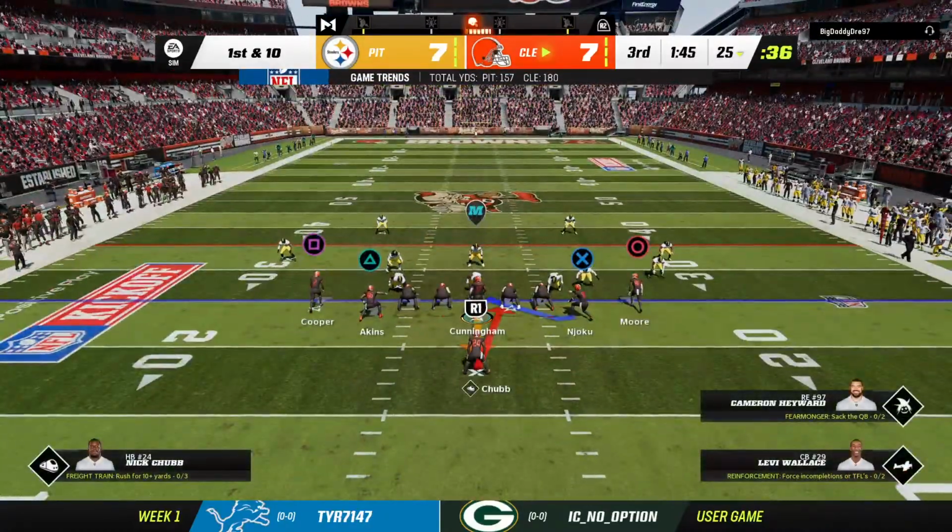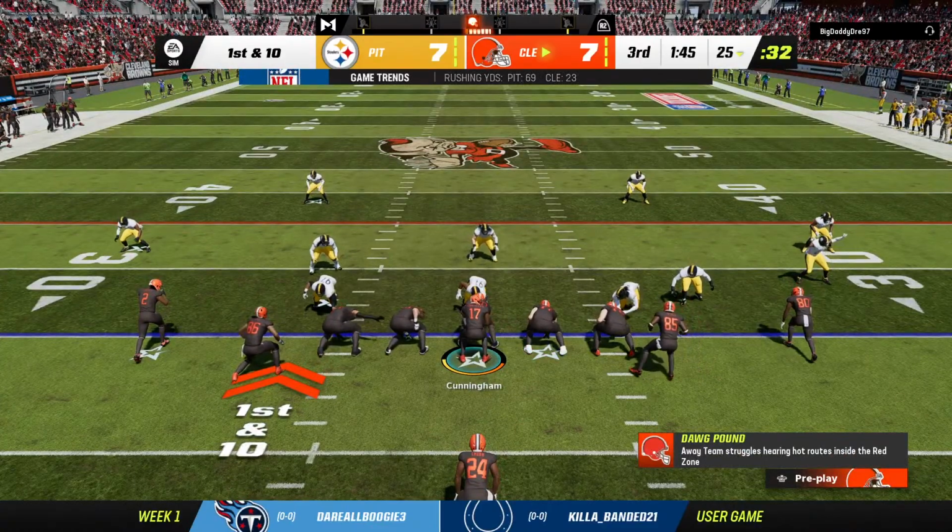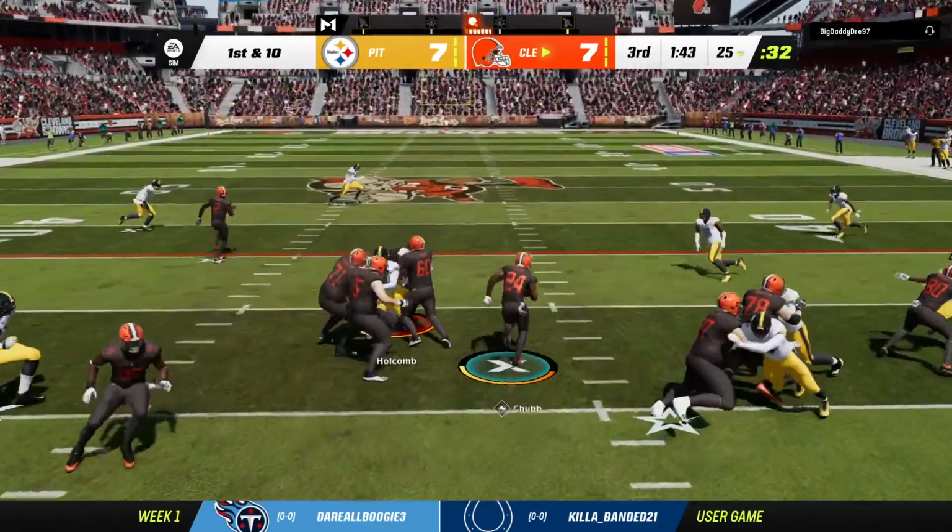The Browns drive about to get started. And their lead has evaporated in this third quarter. It's tied once more as they begin with a 1st and 10.